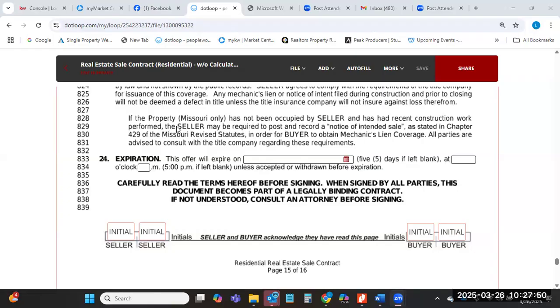About the only time I would allow 5 days is if we are told that the seller is not going to be reviewing any offers until 5 or 6 days from now. Make sure you're having that conversation with your buyer. Make sure you're verifying that with the listing agent. But even if you're told that, you can always put in a shorter time frame in here.